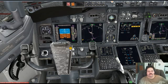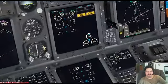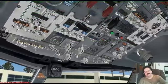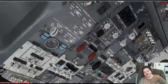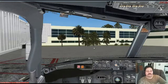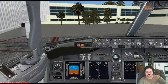Cool. So config checked. Doors. Close front door. And let's get ready for departure. Anti-collision lights are on. Seatbelt signs are on. Fuel pumps coming up. The rest of that's fine for now. We'll leave the heating off until we are just about to take off. RTO for the braking.